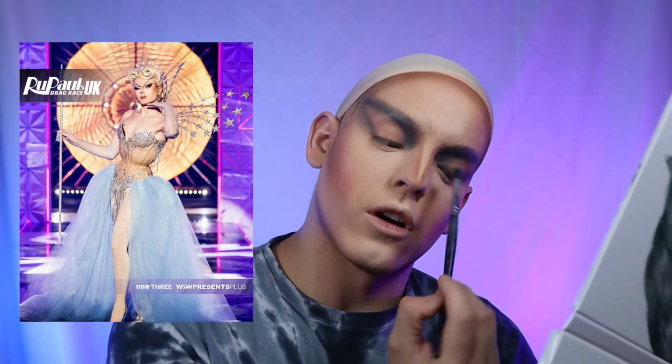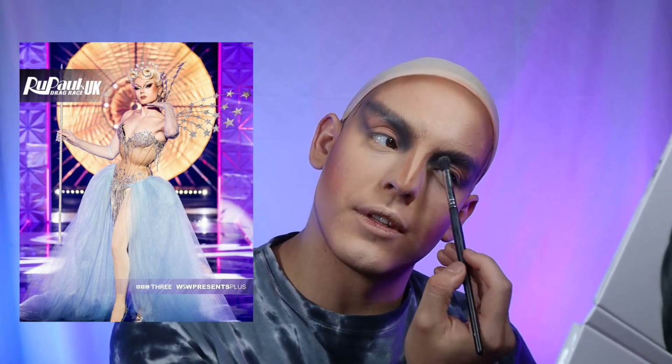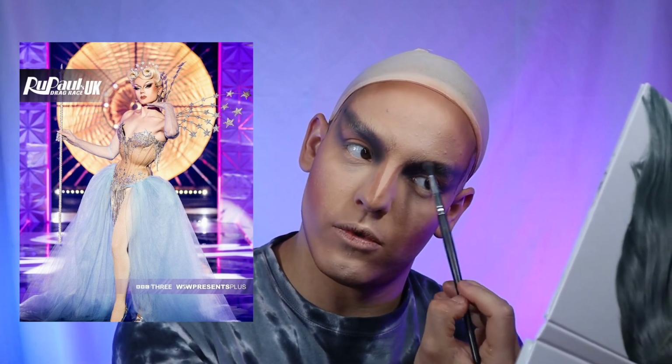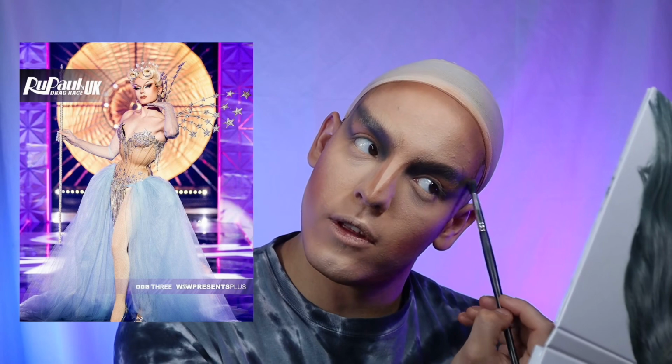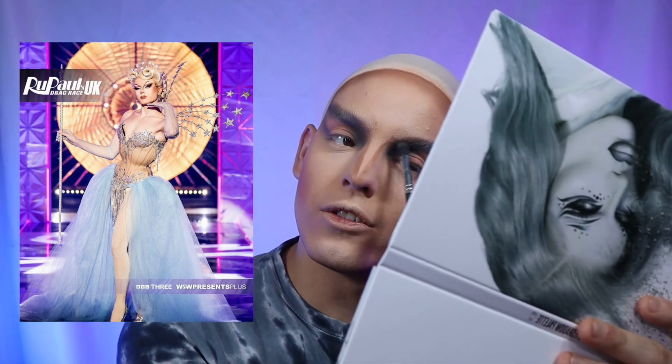Next up we had Starlet, who was giving me all the Cinderella Tinkerbell vibes that I could ever ask for. She looked incredible, absolutely beautiful. But like I was saying earlier, she was very timid on the runway, which does make me a little bit scared because I want her to break out of her comfort zone. I look like a raccoon right now, oh my god.